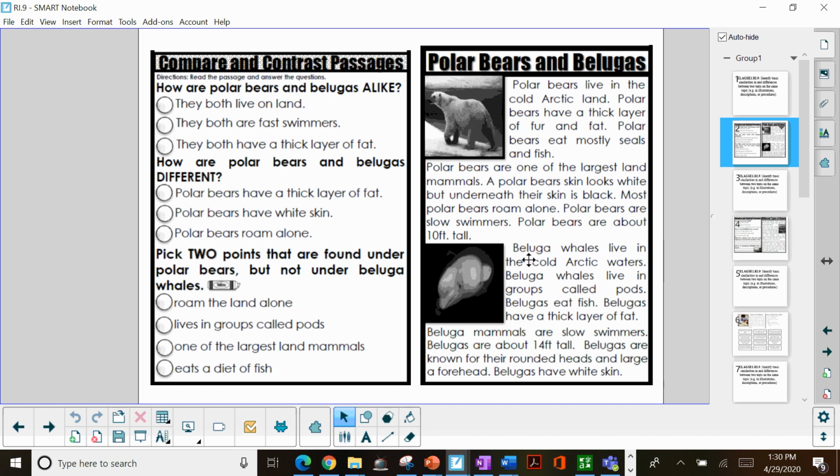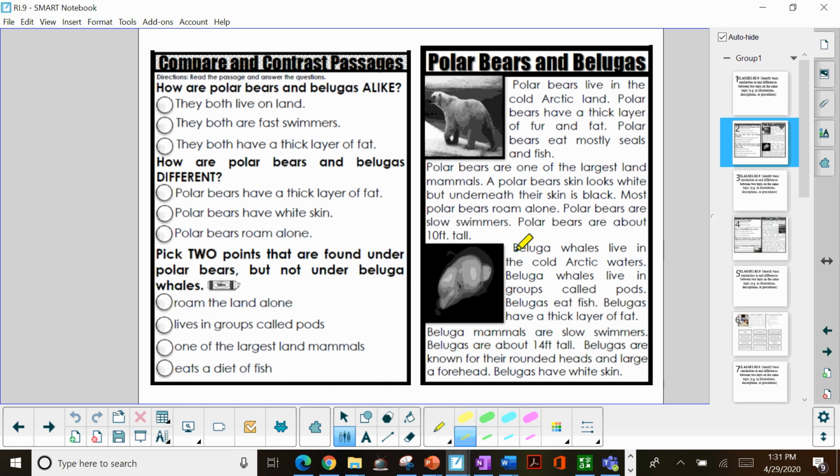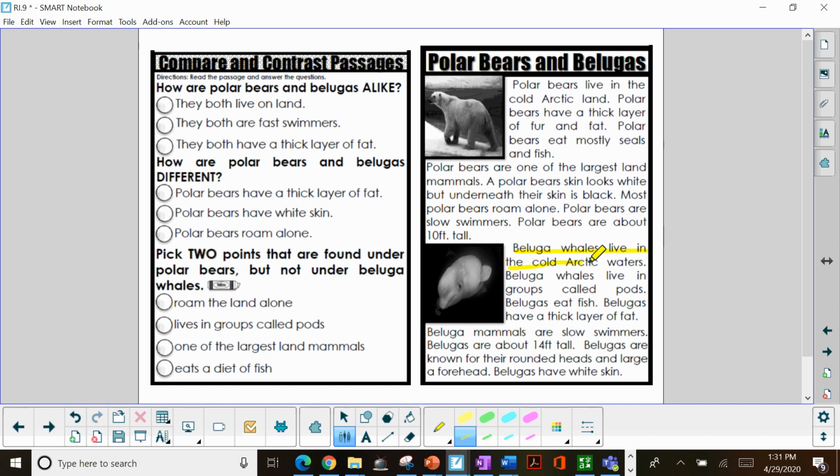So the next part we're going to read is about beluga whales. Beluga whales live in the cold Arctic waters. That reminds me of where the polar bear lives. So if you look at this, the beluga whales live in the cold Arctic waters, and the polar bears live on the cold Arctic land, but they both like the cold weather, obviously, or their habitats are cold. Beluga whales live in groups called pods. Belugas eat fish. Now, polar bears eat fish, and beluga whales eat fish.